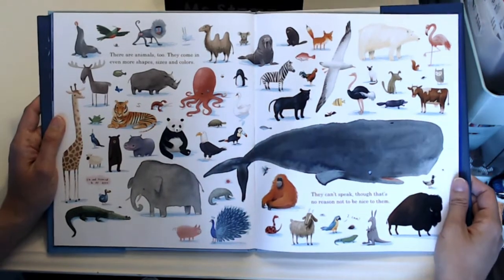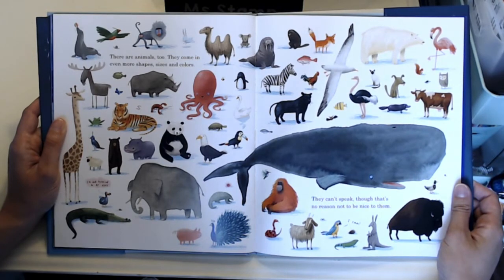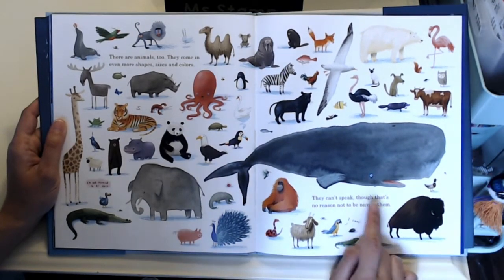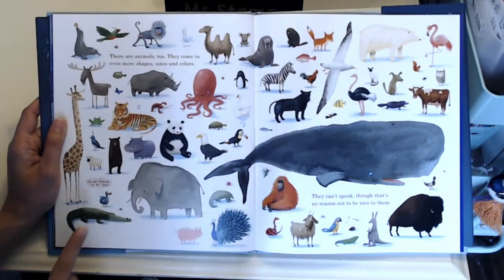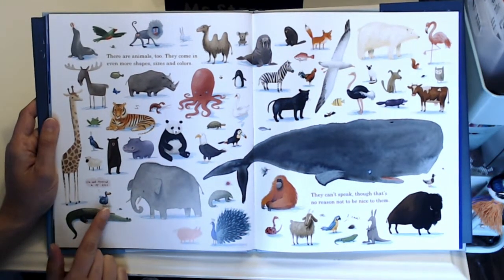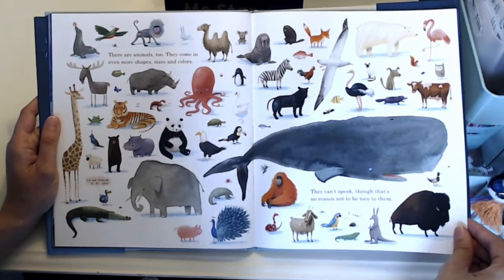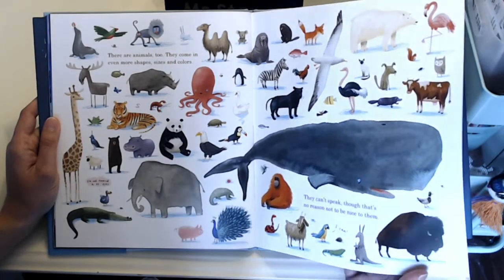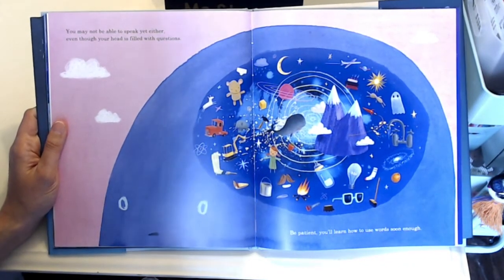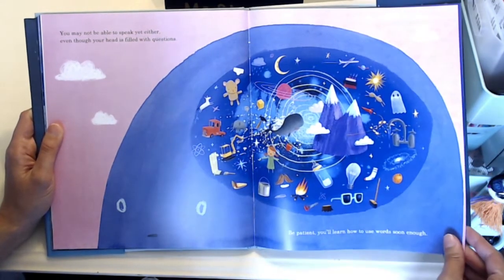There are animals too. They come in even more shapes, sizes, and colors. They can't speak though. That's no reason not to be nice to them. So look, here's a dodo bird and it says, "I'm not supposed to be here," because dodo birds are extinct. Look at all those animals, only some of the animals that are on our earth. You may not be able to speak yet either, even though your head is filled with questions. Be patient. You'll learn how to use words soon enough.